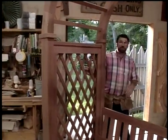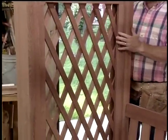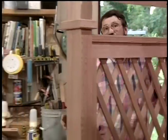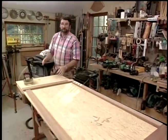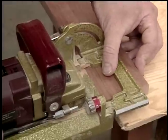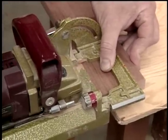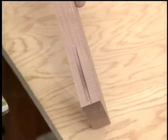Now for the lattice panels. There's an inner frame and an outer frame, and the lattice is like the ham in a sandwich. First thing I want to do is make one of the frames. I'm going to reinforce the joints with biscuits and glue. These slots will receive the beechwood biscuits.